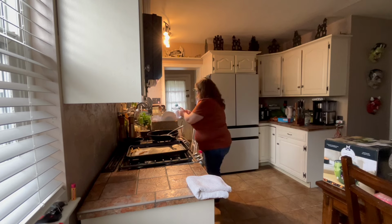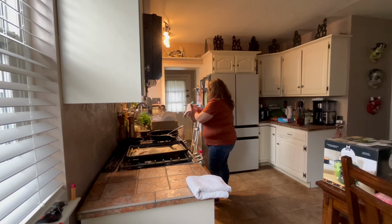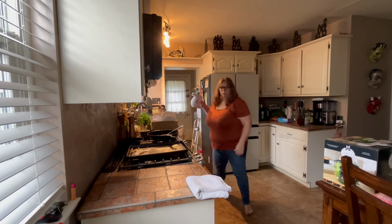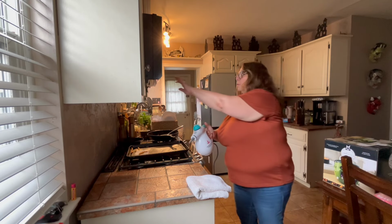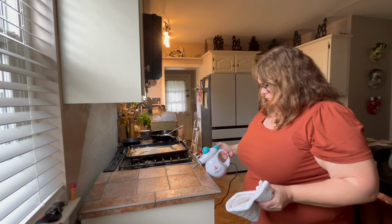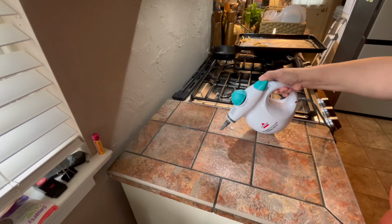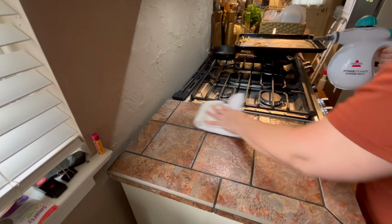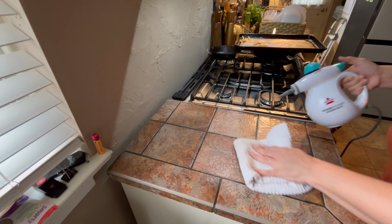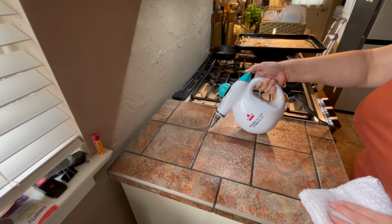I'm going to use the steamer. I find the steamer is the only thing that really gets in the grout lines, and since my countertops are all tile with grout lines, I feel like this does such a good job at cleaning them. I haven't used the Barkeeper's Friend on it just because it always leaves a white film, so I haven't tried that on the countertops, but I really do like the steamer for the grout lines. It feels like it gets it a lot cleaner.